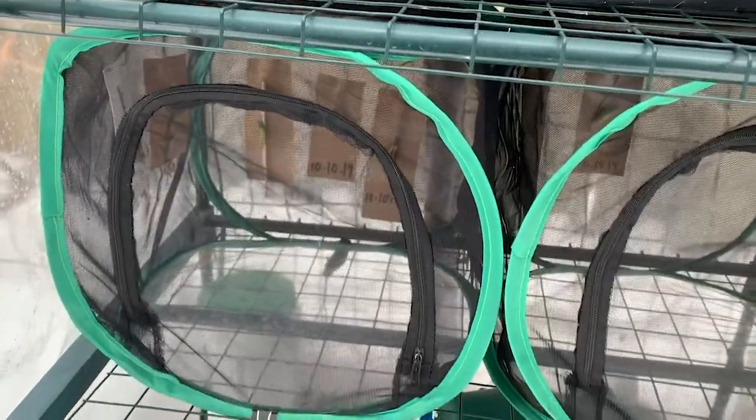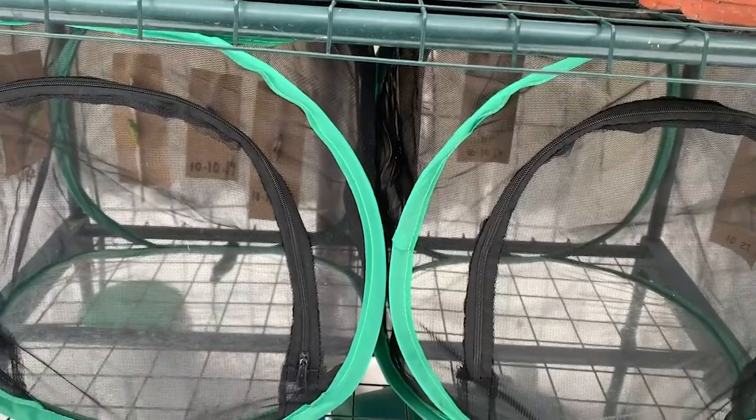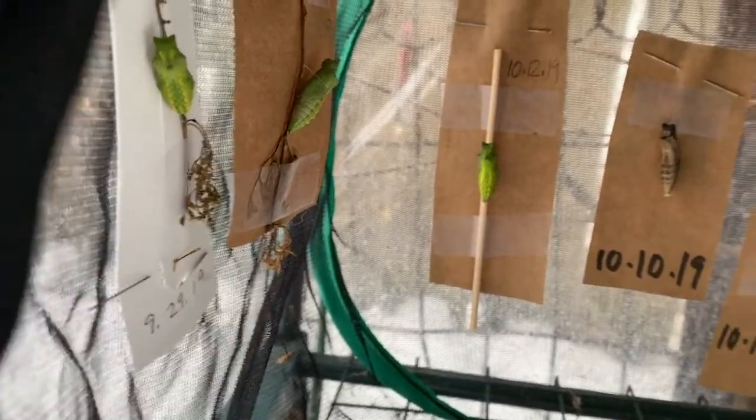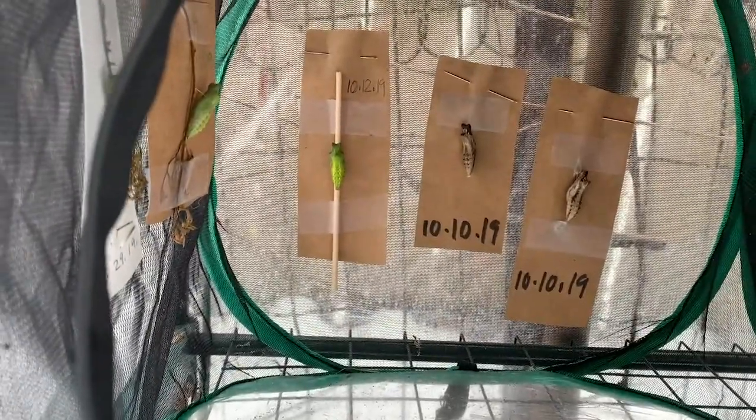So here are my enclosures, which have 8 Eastern Black Swallowtail chrysalides in them. That's the plural form of chrysalis. And they all pupated in October. So unlike the monarch butterfly, which we all know and love probably the most, these guys overwinter. So they'll come out hopefully this spring.